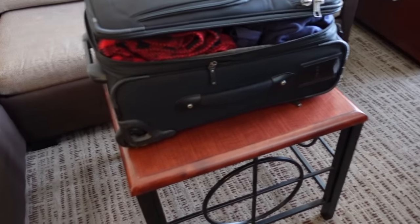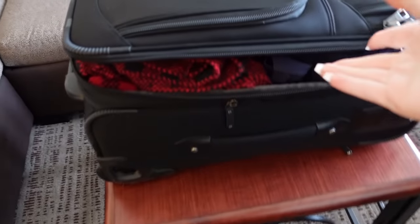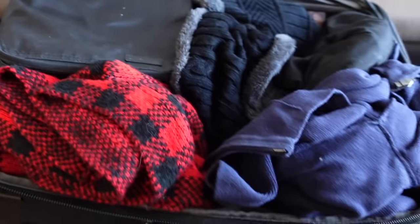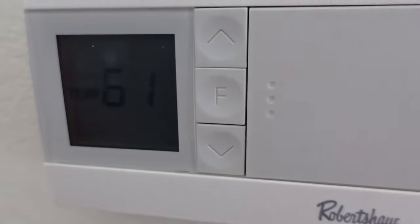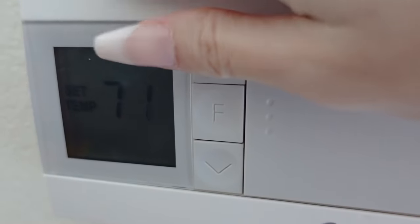So I'm gonna go ahead and get changed. Allie's gonna be here in less than 10 minutes. I just told her to come up to the room. There's no luggage rack in either closet, so I just had to use this, but let's go ahead and get all warm and cozy.